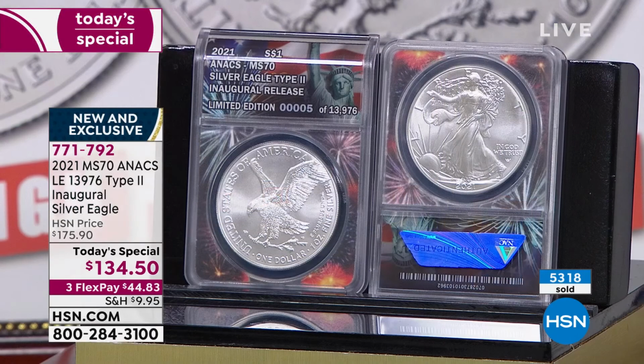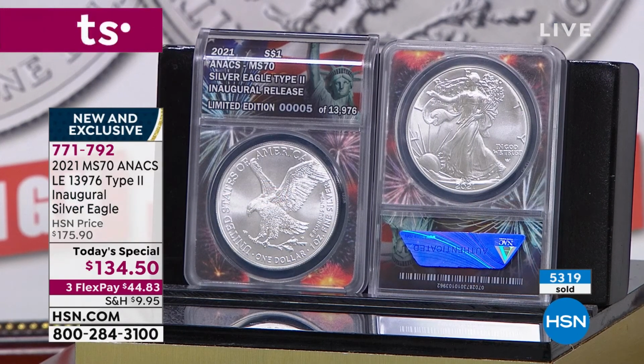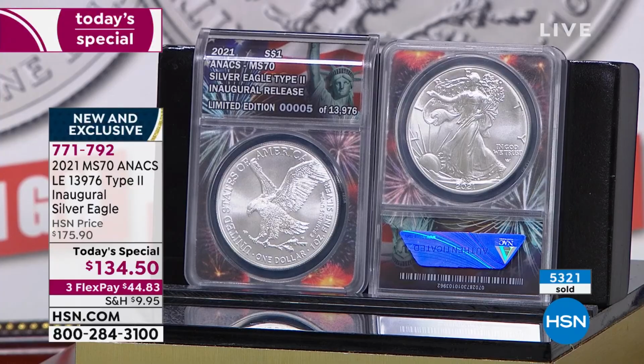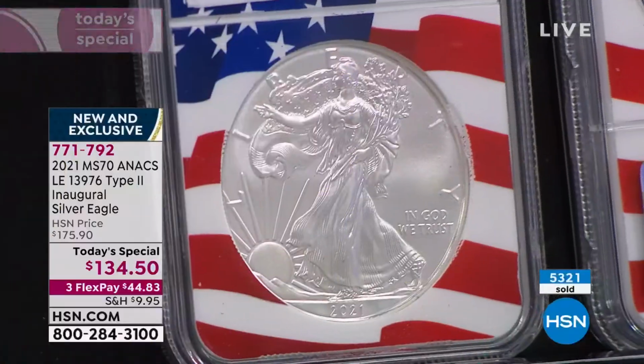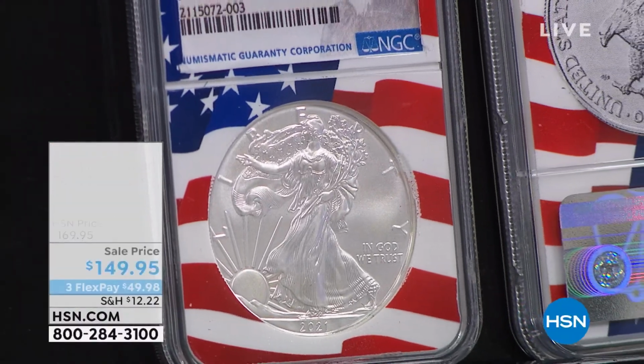So more than 5,300 of these out the door. If you want to be one of the lucky few thousand to have their hands on this one, 771792 is the item number. All right, give me about 10 minutes and we'll have a full presentation.